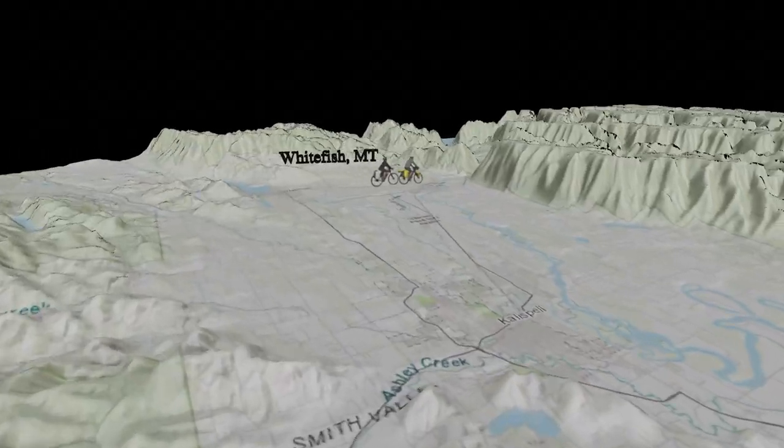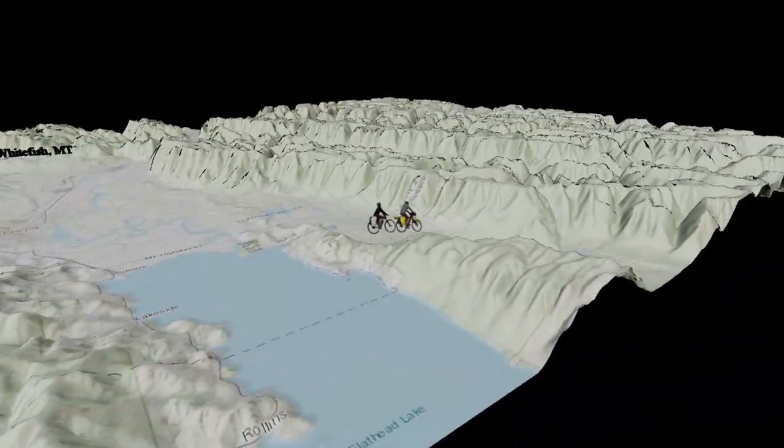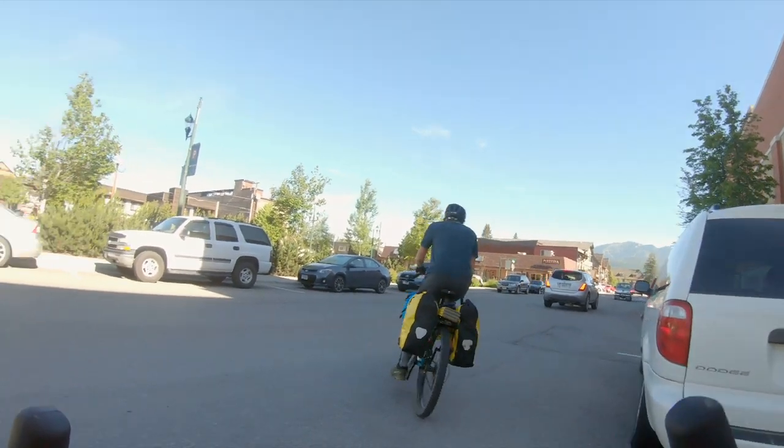So we are about to start the Continental Divide Trail biking route. We're a little nervous, but excited. Our goal today is to get somewhere around Swan Lake, which is about 60 miles away. Nervous and weighed down, we set off on this crazy endeavor.